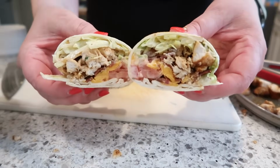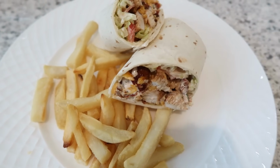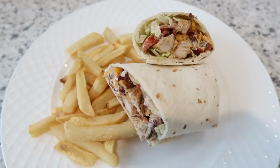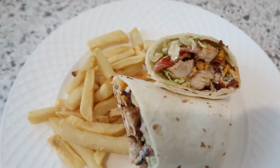Obviously serve them with those super quick fries that I got in the freezer section at the grocery store. And this is a winner. Like I said, I'll have this recipe linked down below. Super delicious. Kind of takes a bit of prep to make all the components come together, but definitely recommend it.